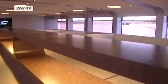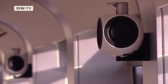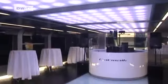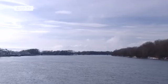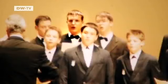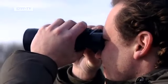And what a dream. 900 square meters of pure elegance spread across 3 decks with room for up to 450 people. Büchner and Gössel spent years developing the idea of a floating club. As members of the famous Regensburg Cathedral Boys Choir, they organized parties for classmates on rented boats.